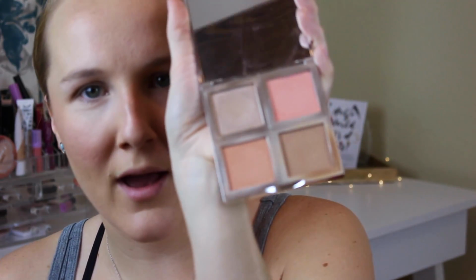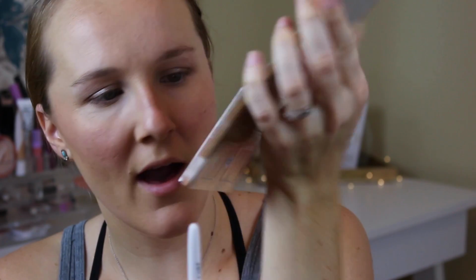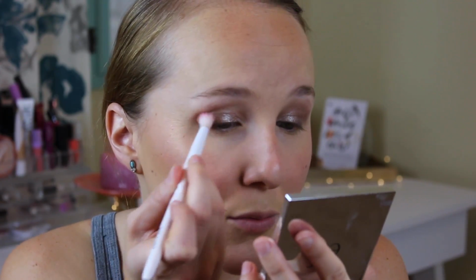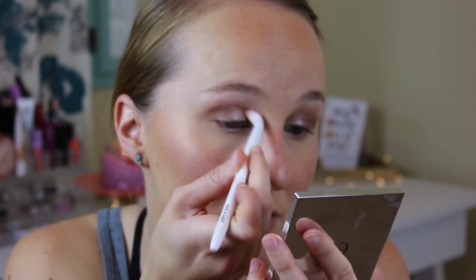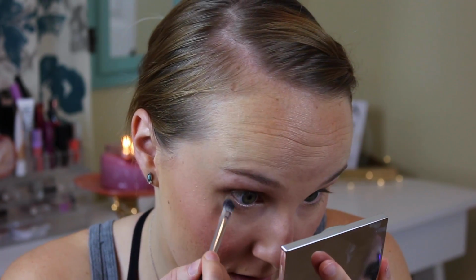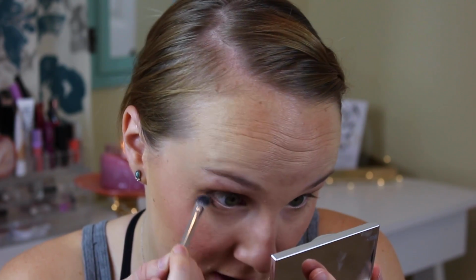It's very pretty. I'm just gonna go in with a little bit of my bronzer here from the e.l.f. Total Face Palette. This is a matte bronzer. So I'm just going to go in with a little bit of that into my crease to bring everything together and calm down the shimmer a little bit, because that is a lot of shimmer. I'm going to go in with a little bit more of the Burberry eyeshadow and just put it along my bottom lash line.